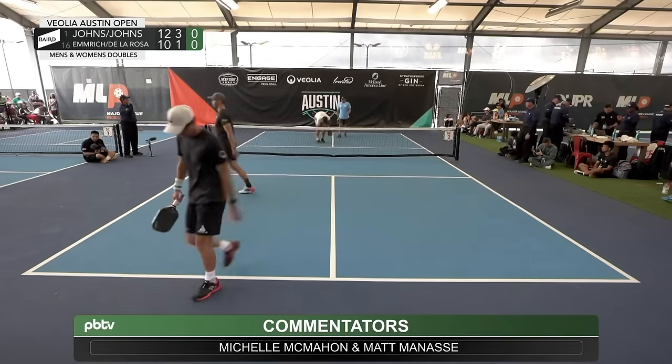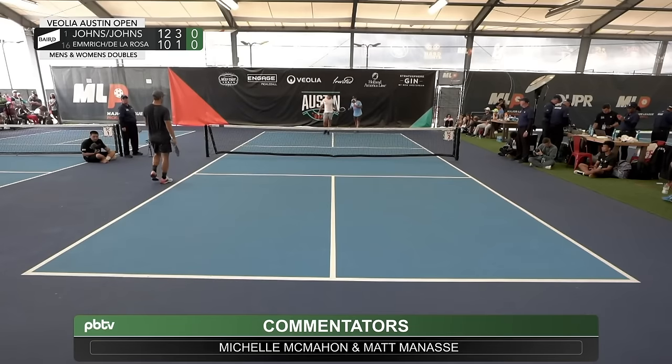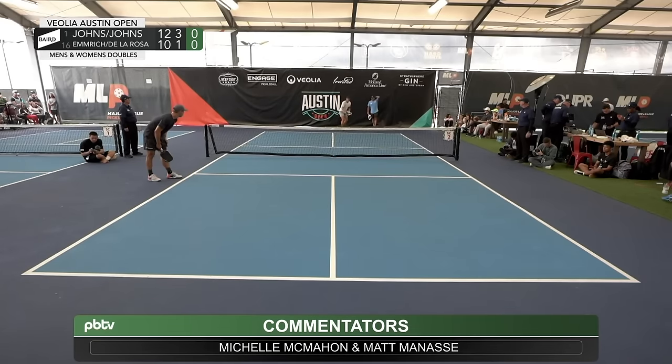Slide there from Collin. Attack at the body. Does such a good job of moving over to the right side, protecting the body with the backhand.